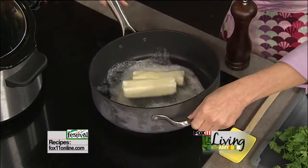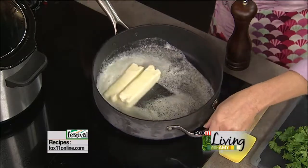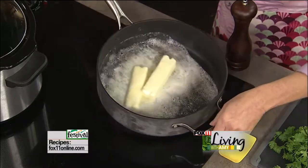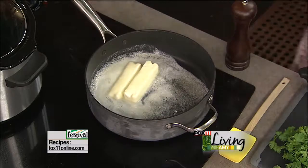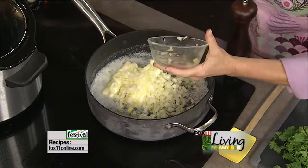So you could certainly cut back on the butter. But this makes, yeah, Ann says, nah, why would you want to do that? But this makes a nice big batch. We've got some onions, so I'm just going to saute the butter in the onion.